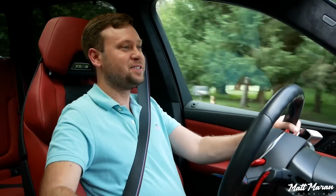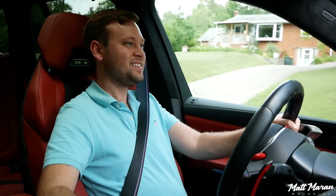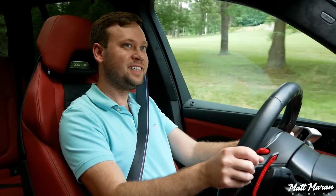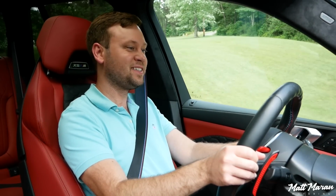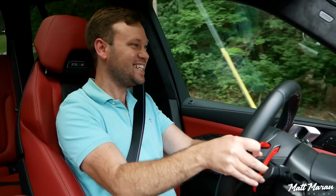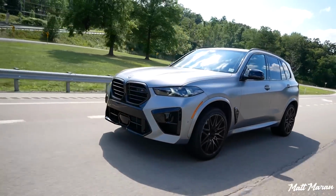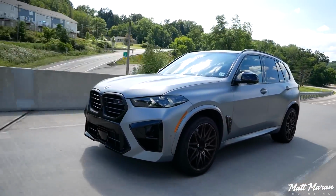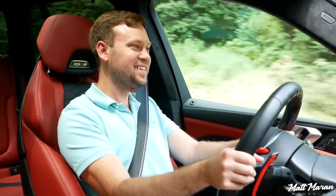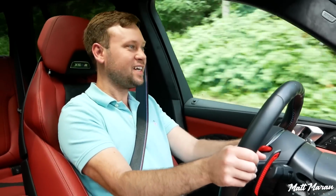Let's try out some manual shifts here and see how that does. Go down here, see how short first is. All right, so let me do first here, and here we go. The way this thing jumps! I mean, it's really quick. Really quick for the downshifts too. Yeah, it all feels so good. Manual shifting is more than enough speed, I think.